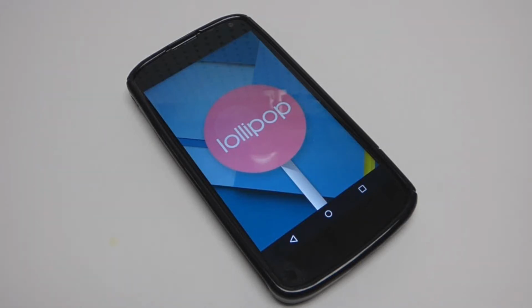I've been running Android 5.0 Lollipop on my Google Nexus 4 for about a week and a half now. So how has it fared? Let's see in MobileTechnology Reviews' full update on Android 5.0 Lollipop on the Google Nexus 4.